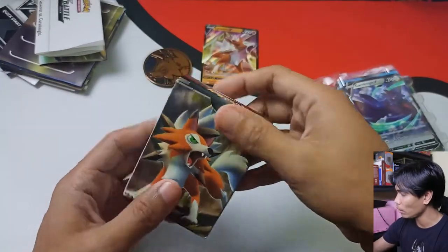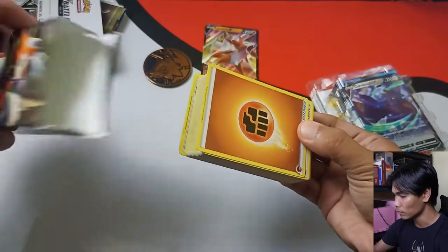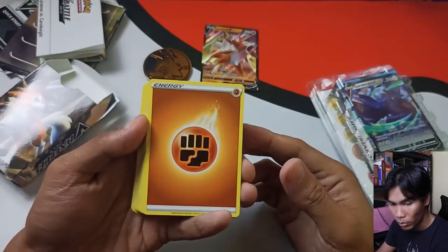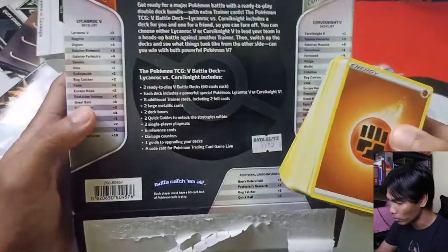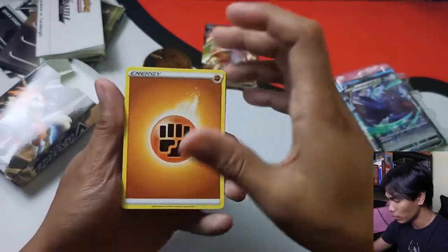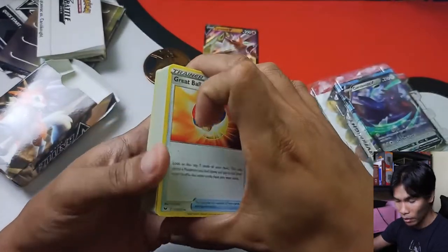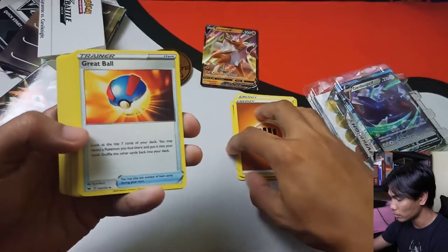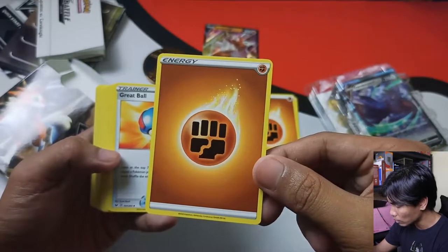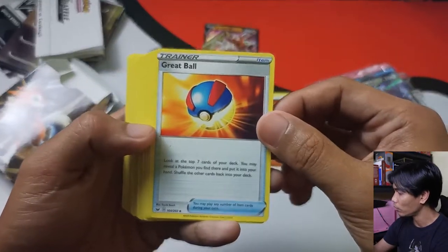Okay, so let's start with the cards inside the deck. I don't know if it's arranged according to the deck list at the back of this product, so let's just move on to scanning all of these cards. So we have here 1, 2, 3, 4, 5. I think there are more of this fighting energy, and they are still using the older one from the 2020 version of the energy cards, not the Brilliant Stars cards. We also have here Great Ball.